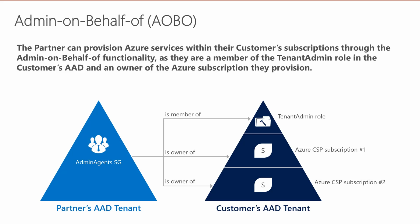Before we start talking about the customers and adding a customer, it's really important to understand how admin on behalf of works. When you saw me demonstrate this product so far, you've seen me log into my partner AAD tenant, albeit in a sandbox environment. And that's an isolated AAD tenant. As I create a new customer, I will be creating a brand new AAD tenant for that customer. And in that process of creating that AAD tenant, I am assigned a number of rights into that tenant's roles. So I am a member of the Tenant Admin role, and I am the owner of the Azure CSP subscriptions that it creates. This allows me to manage the customer's AAD tenant without actually having any credentials in it.